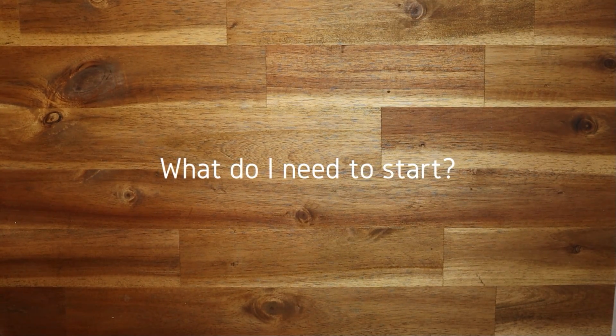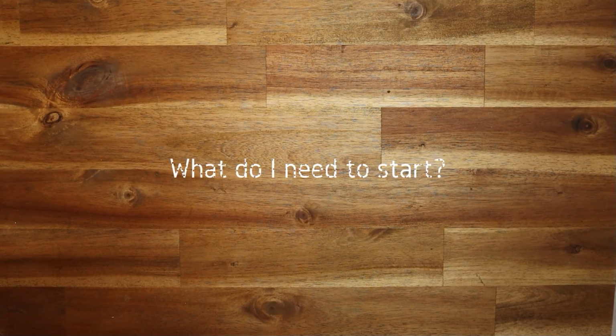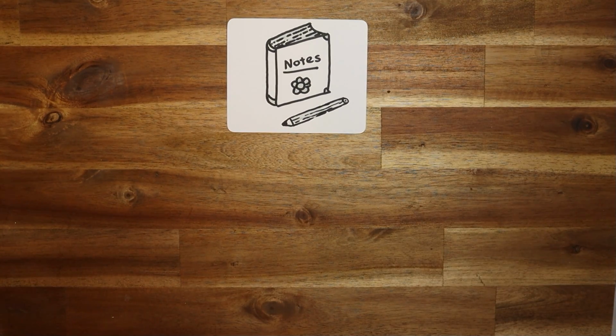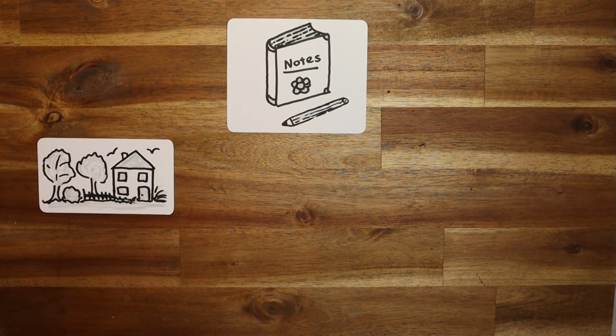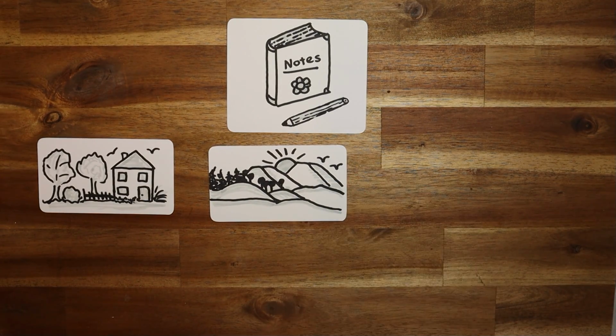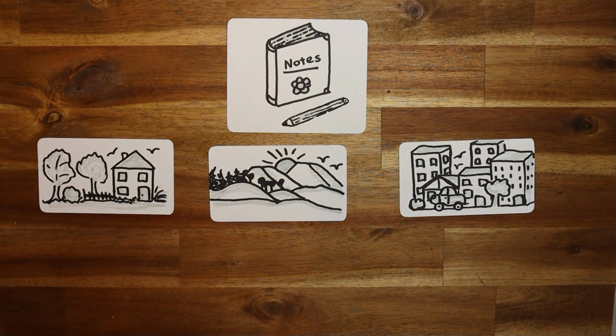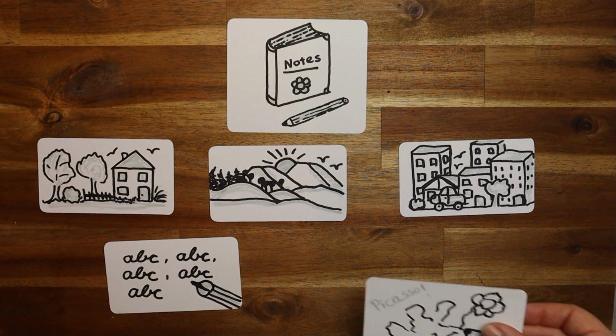As already mentioned, all you need is a notebook and a pen. Then you can start. Now it's time to go out into nature. You should consider which location is most interesting for your first note. You don't need to drive far away. It can be your garden, the city park, the neighborhood, a hiking trail, or the nearby forest. Nature is everywhere, even in the city. It's time to explore your surroundings.